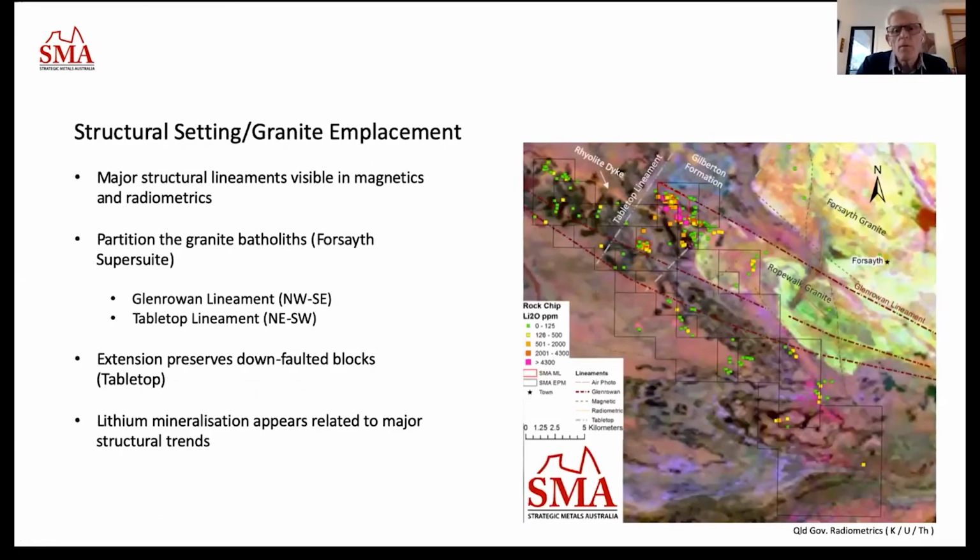The structural emplacement of this area is quite interesting. One thing I've taken away from the previous two talks is the importance of major structures. So here, I'll just run it up, we have this Glenrowan lineament running up through here and along here. We have another major lineament here, the Tabletop lineament, running here and here.